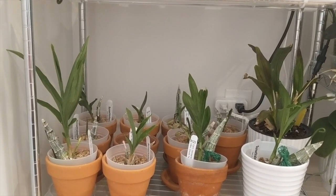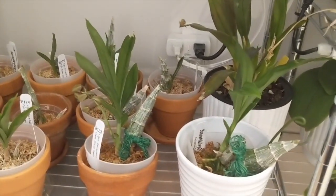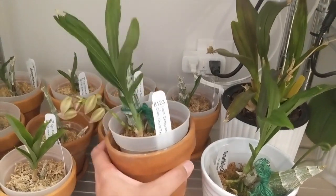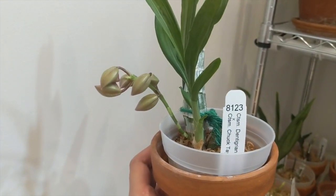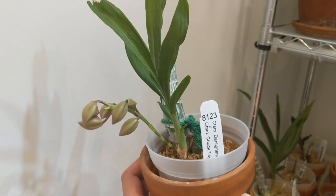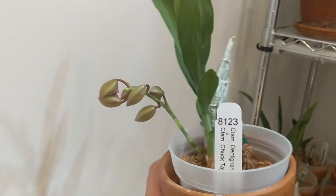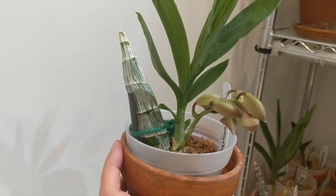Quickly starting off with the Catasetums, I'm watering two of them actively at this point. The two on the right, and one of them is in bud. So this one is looking really good. This one is starting to get some color, so I'm very excited to see how this looks. This one is the 8123 from Sunset Valley Orchids. So hopefully this will be opening up in another week or so. Really excited about that.